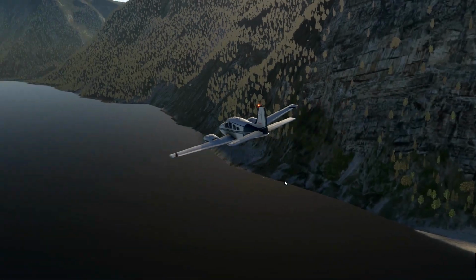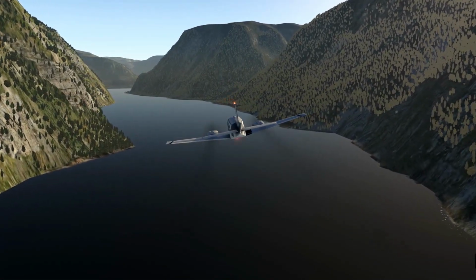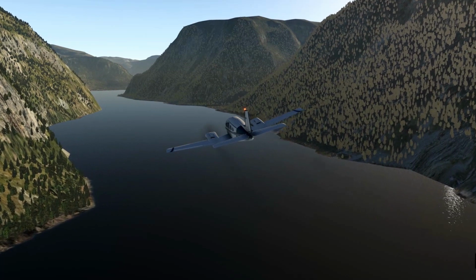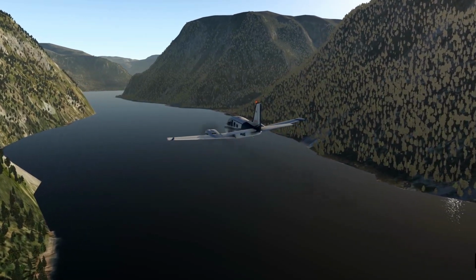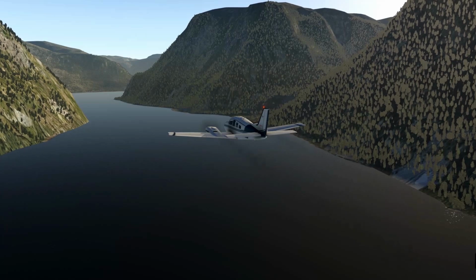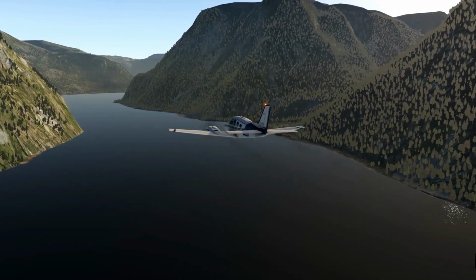So as you can see, as beautiful as this game is, it doesn't really match reality. The second point of interest on this small little fjord trip is coming up right over here. And it's a place called Undredal. It's a tiny little village of 100 people and 500 goats.